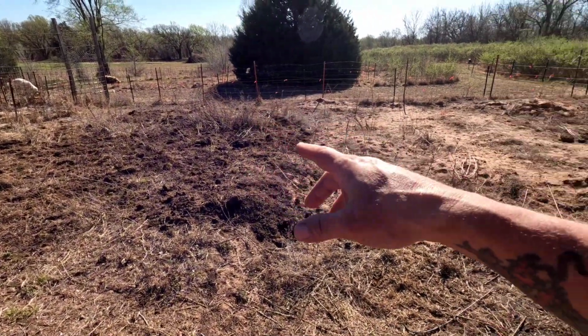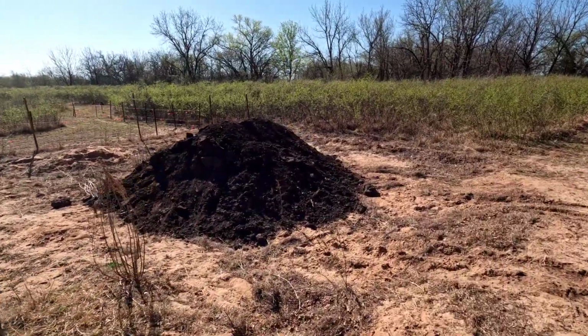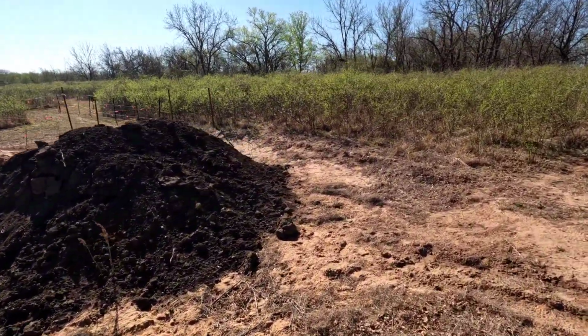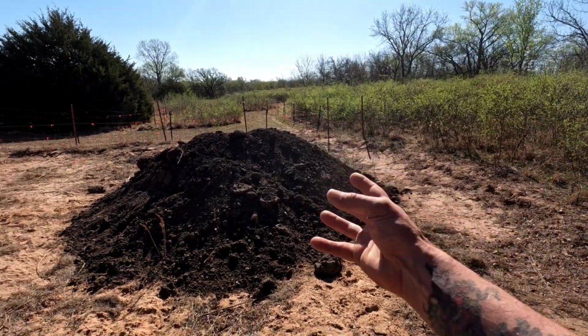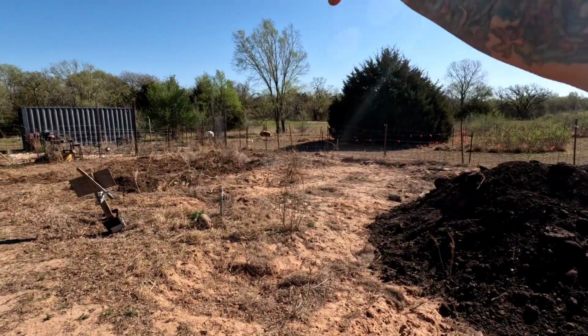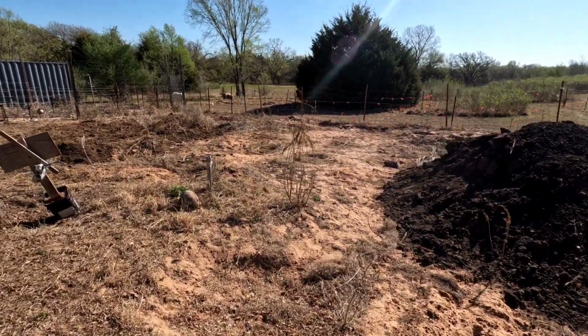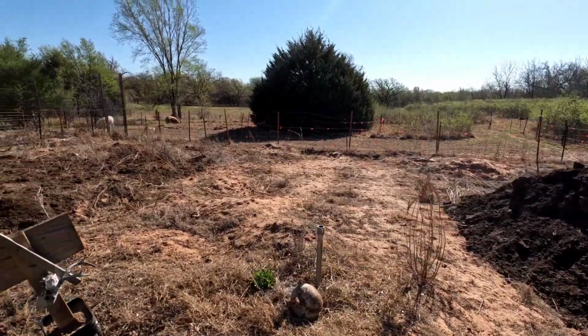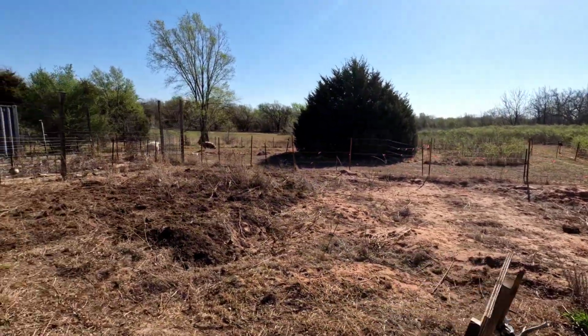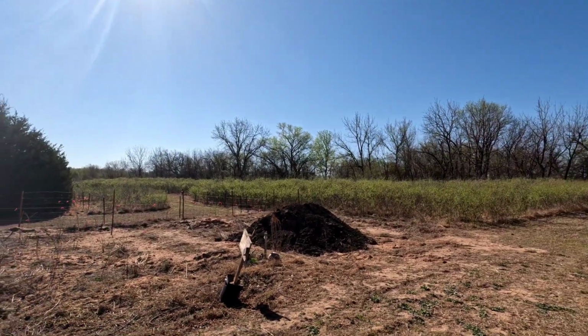And then here's our good soil that I had delivered. This came off of a farm field itself. You can see how rich and black that is. So mixed in with that, I'll put a level on there. We'll get it tilled in by hand. I'm just gonna do it by hand, sections at a time. So let's start getting stuff planted. So that's how our garden is going so far.